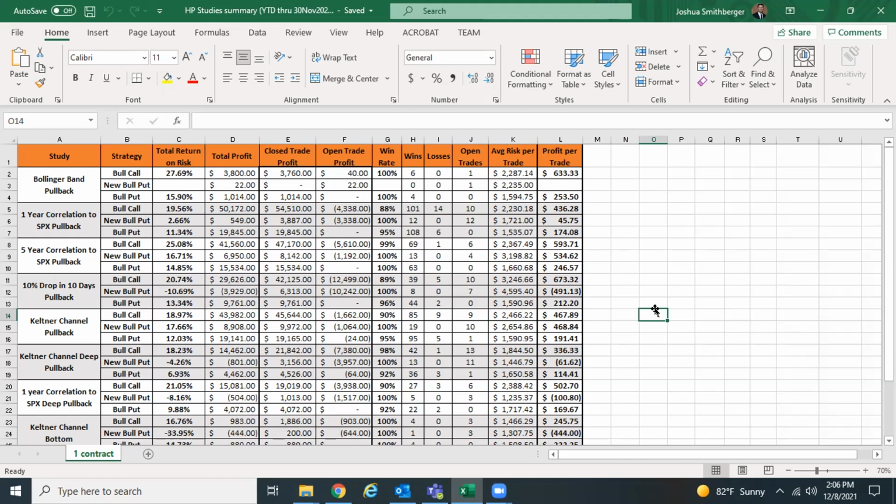Sean, or Josh, are all these at 25%? Yeah, we got rid of the other stuff, so it's only 25%. Well, not the old bull puts, but the new ones are 25%. This is 25, this was 80. So going forward, we won't see these old ones, it'll just be bull call, bull put.